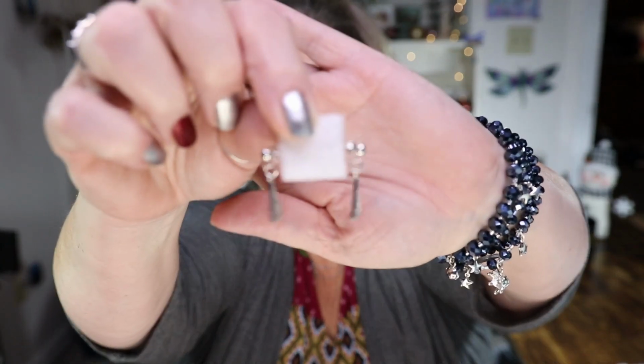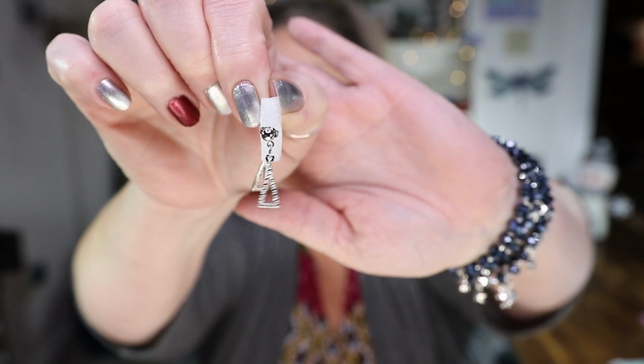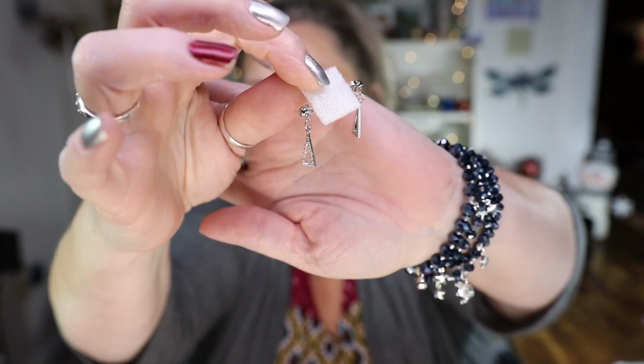I don't know why these are hard to get into. And they're hit or miss. Sometimes you get really cute earrings and sometimes you don't. They come in a little bag, and it always says that the earrings are valued at $15.99. And these are not bad. They're cute little earrings. Very cute. I would wear those.